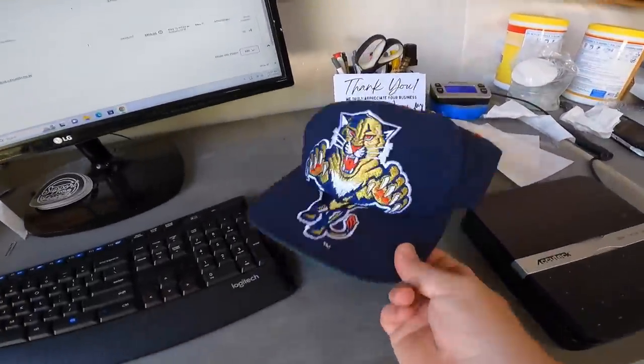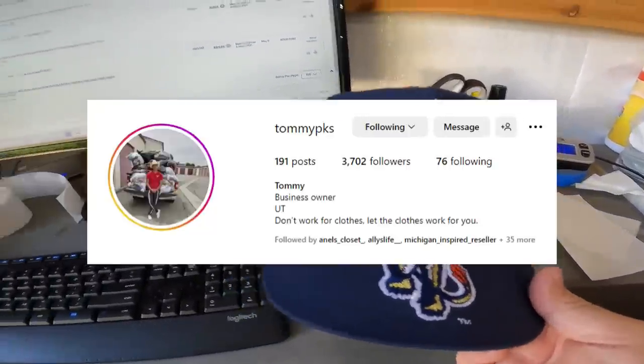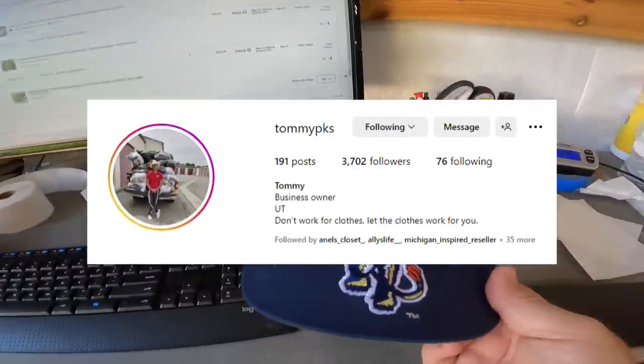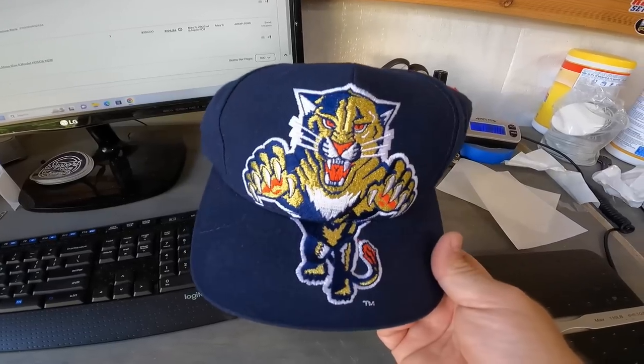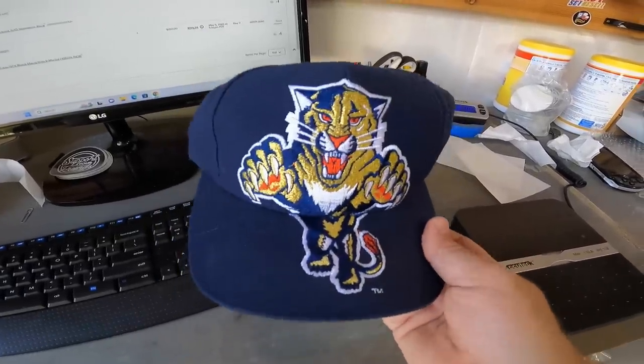We picked this up on an online wholesale deal from Tommy Pax. I think that's his name on Instagram. I'll link his Instagram here on the screen, but he's always got a ton of good stuff. We got like 25 hats and a couple t-shirts from him for $200. And obviously it was worth it because this one hat just sold for 75.